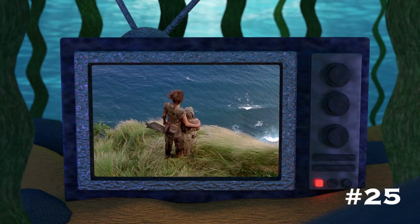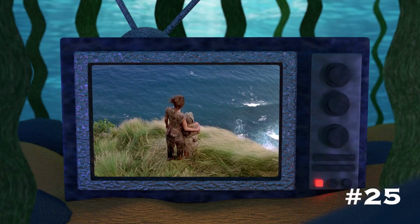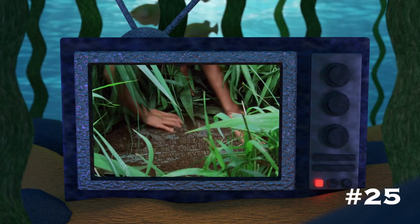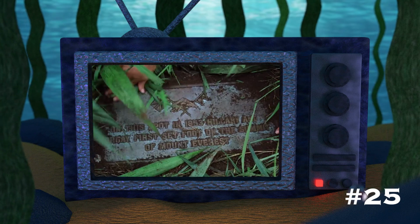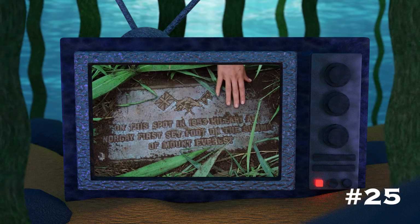Number 25. As many of you know, the extended cut gives us the revelation that dry land is actually the top of Mount Everest, which is visually shown when Helen and Enola discover the plaque commemorating Tenzing Norgay and Sir Edmund Hillary as the first mountaineers to summit the world's tallest mountain.